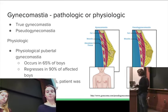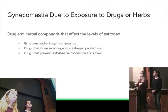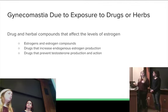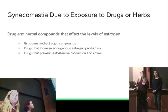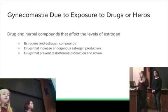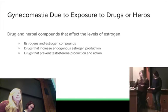true puberty yet. So gynecomastia can also be caused by an exposure to herbal compounds or drugs, including estrogen and estrogen compounds, drugs that increase endogenous estrogen production, and drugs that prevent testosterone production and action. However, the patient hadn't been exposed to any such substance, so this couldn't be the cause of the mass.